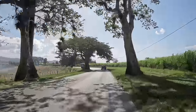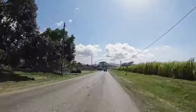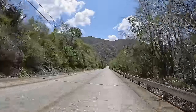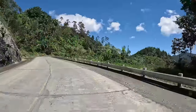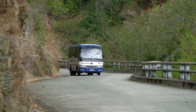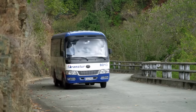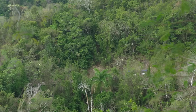My wife Peggy and I are here to visit Leandro Gomez. Baracoa is very isolated. It really can only be reached by this road called La Farola. La Farola was built after the revolution. Before that, the only way to reach Baracoa was by boat.